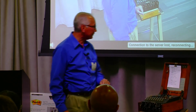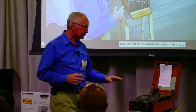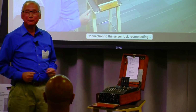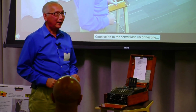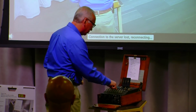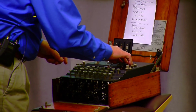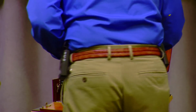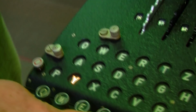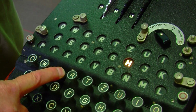So let's assume I've got that all set up, and now I'm an operator. I'm a German operator, I want to send a message. So the first thing I have to do is I've got it all set up to the right settings, and the first thing I do is I make up a 3-letter new setting. And being kind of a bad operator, I'm going to set it up to my wife's initials, TES. So T gives me a C. Is that right? Wait a minute, I've got this. Oh, I'm sorry. I had this on the wrong thing. 5, 10, and 15. So I'm going to type in T, and that gives me a Y. E, which gives me an H. And then S, which gives me a Y again.